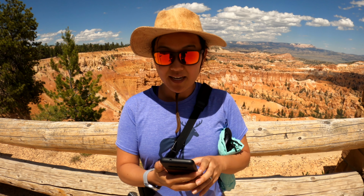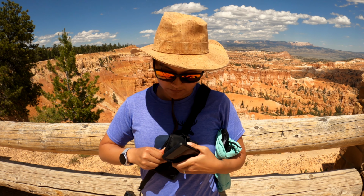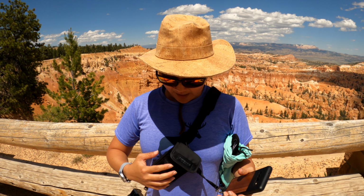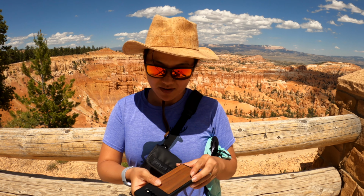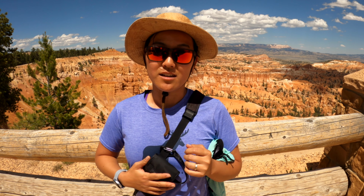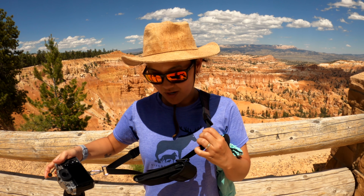leaving it behind. And the second thing, which is what I just got, is a Timbuktu Velcro phone case. It's also great for when you don't have pockets or you just don't want to carry your phone around with you. You can just stick your phone inside and you have it right here for whenever you want to pull it out. And you can also attach this to your camera strap or your backpack or even your camera bag.